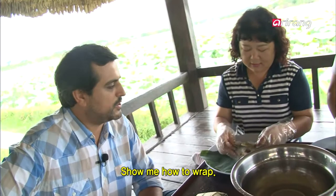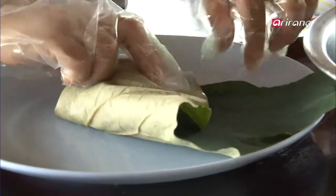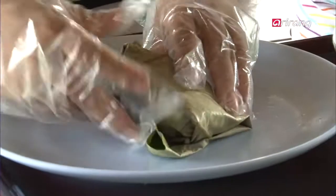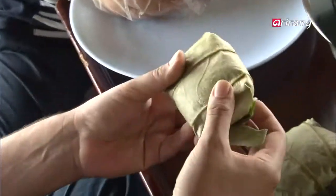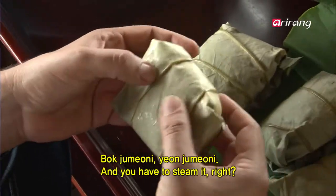Yeah, she's going to show us how to wrap. So this side, okay, from the right, and then we do the same on the other side, and we wrap it up, and we close. Oh, it's like a small pocket.